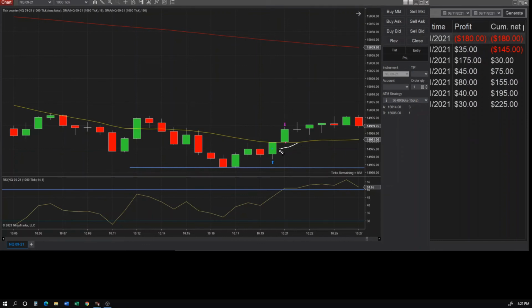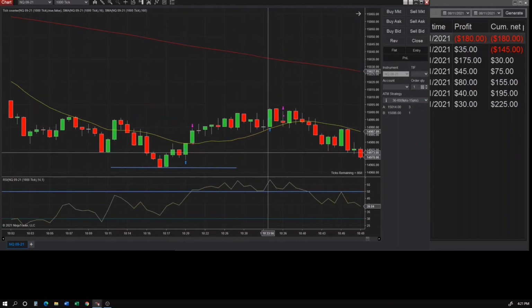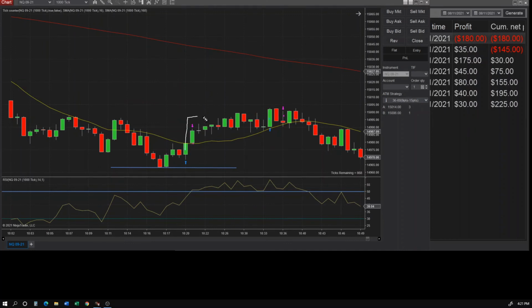I got long for the break of this red candle, and you can see how tiny it is. So I got in here and I got out at the 20 moving average, and that was just 80 bucks. I really should have stuck to this play because I missed out on a ton right here. I missed out on all this. So that's about $300 I missed out on, but that's okay.